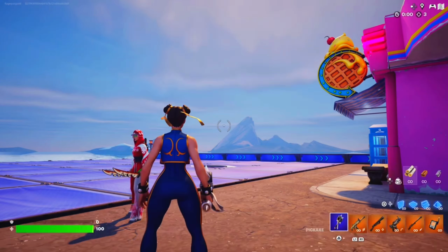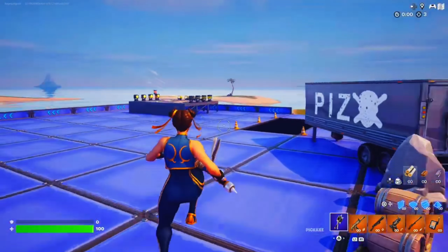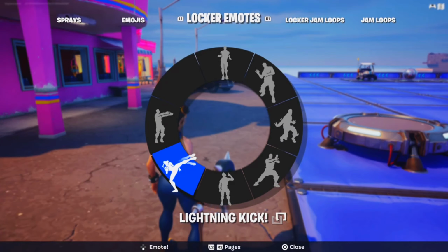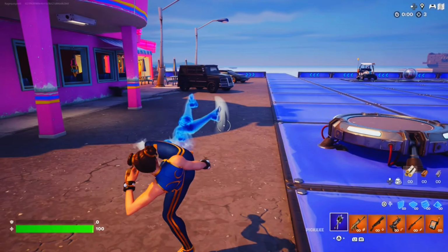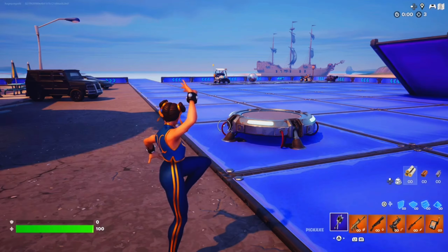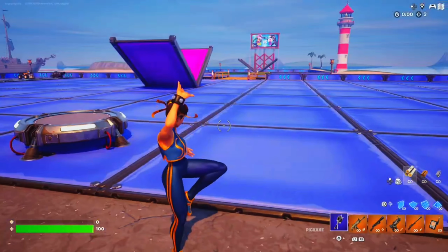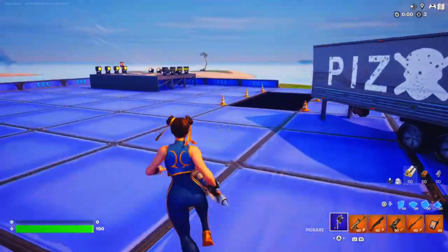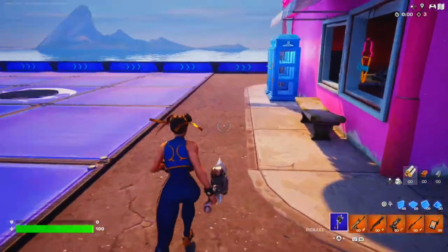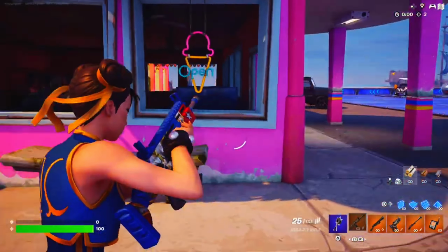Give me. Let me do this. So dumb. Kind of funny to an extent. Then we got the lightning kick. All the Gooners are uniting and are probably gonna celebrate this. As a skin, she looks cool. But yeah, as what people use her for, it's a little bit awkward. Oh goodness. But still, this Chun-Li, she's alright.